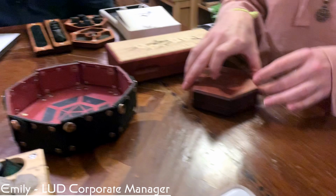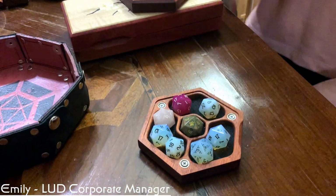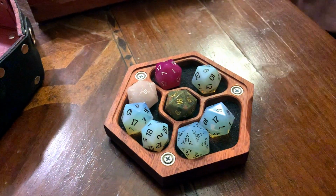So, it is time to show you my collection. I have a lot of dice. I have acquired quite a few over time, so what I've had to do is kind of narrow it down when I play. I've actually got a D20 of all of my sets here, all in one collection, so I can pick a D20 I need depending on what's going on.